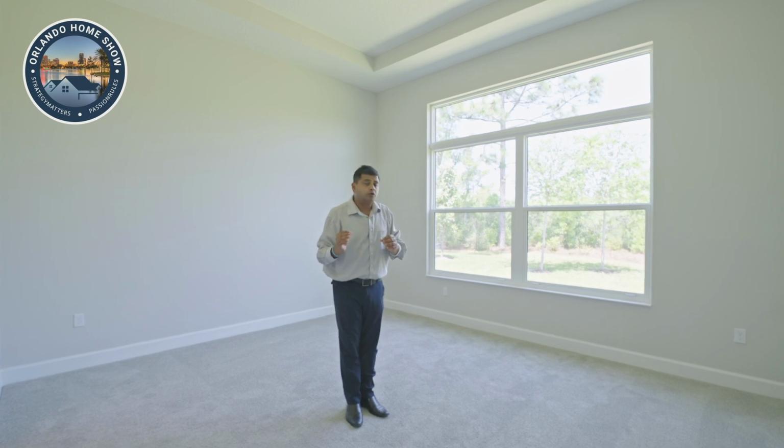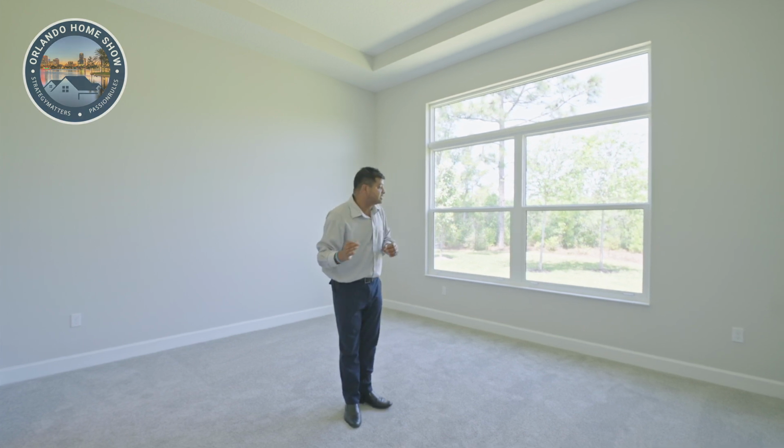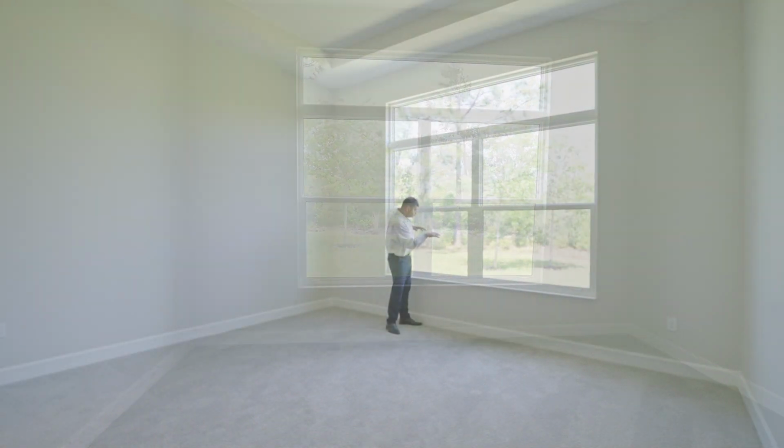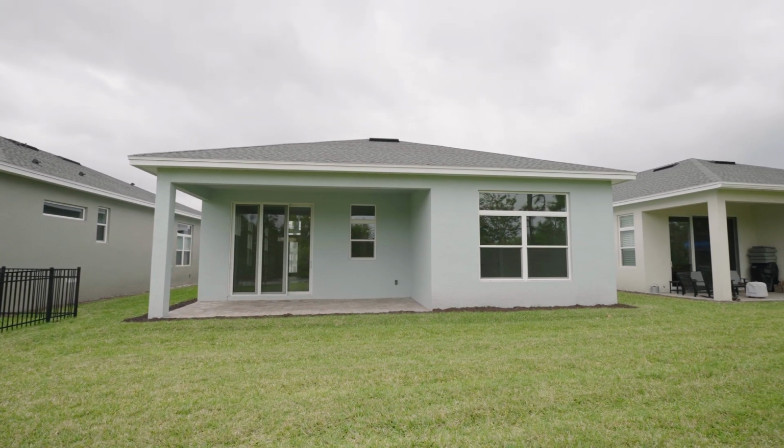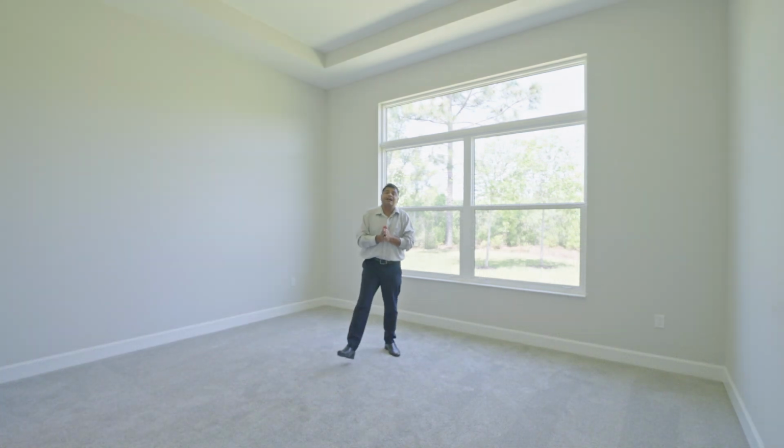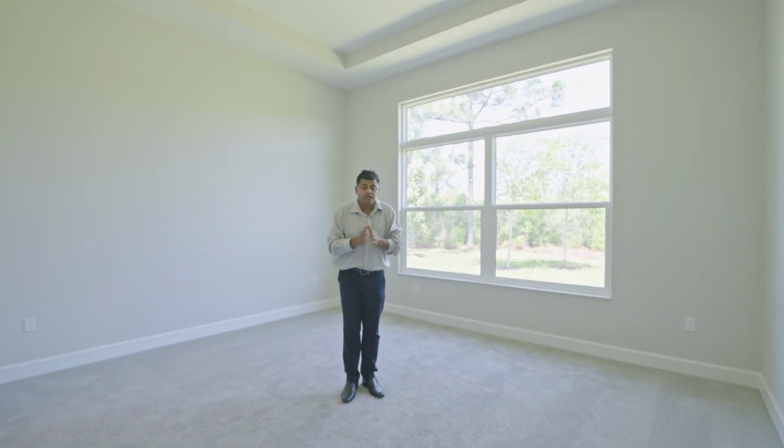So with this builder, you can actually do an extension for another 4 feet. This one will extend another 4 feet out, like you see the shadow, probably till that point. And then you also get the extension for your extended lanai area. So that is a possibility if you build from scratch.